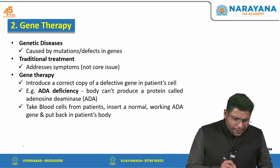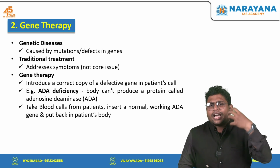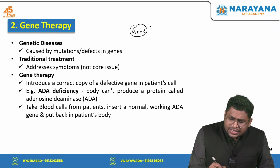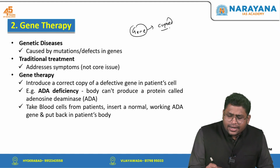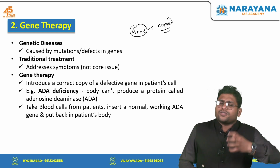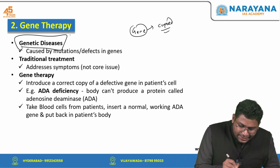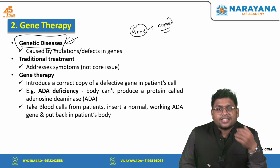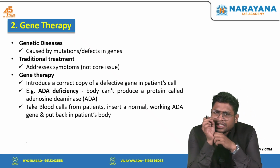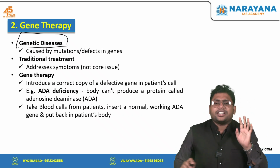Now, if a person has any such disease, most of the time that is due to some kind of defect in the genes. What happens is that genes get copied, and when they are getting copied, sometimes a defective copy is generated, and because of those defective copies, many times diseases are carried ahead into the body of the next generation. So the point is, because there is some problem with one particular gene, you have got one disease, and sometimes we call it a genetic disease.